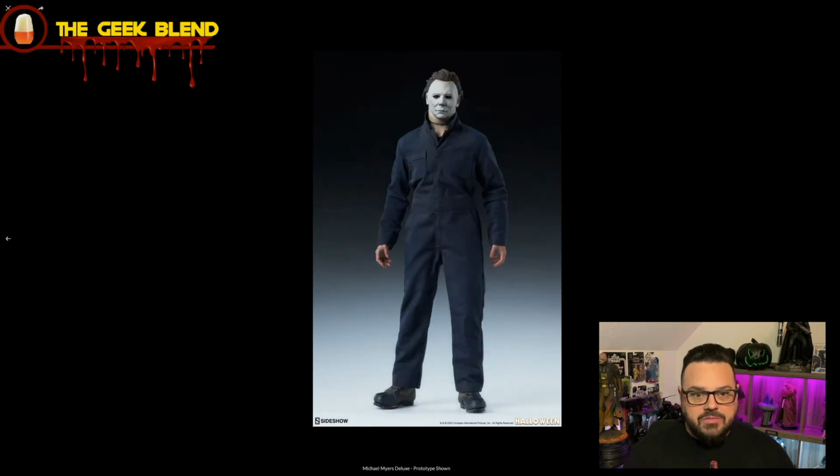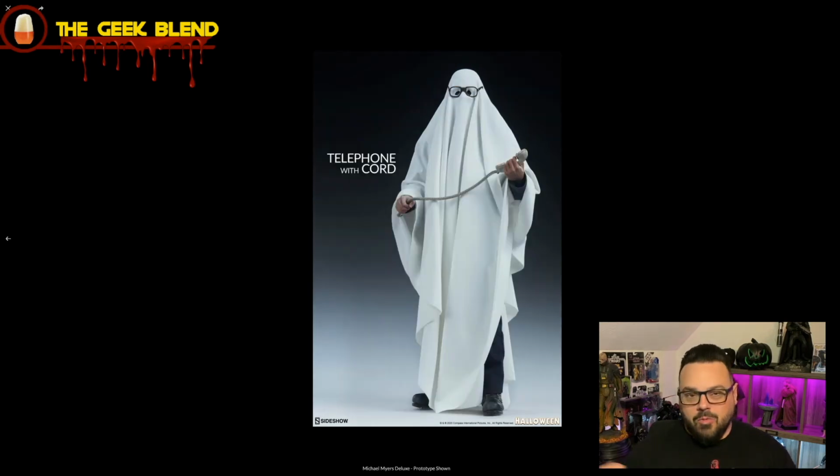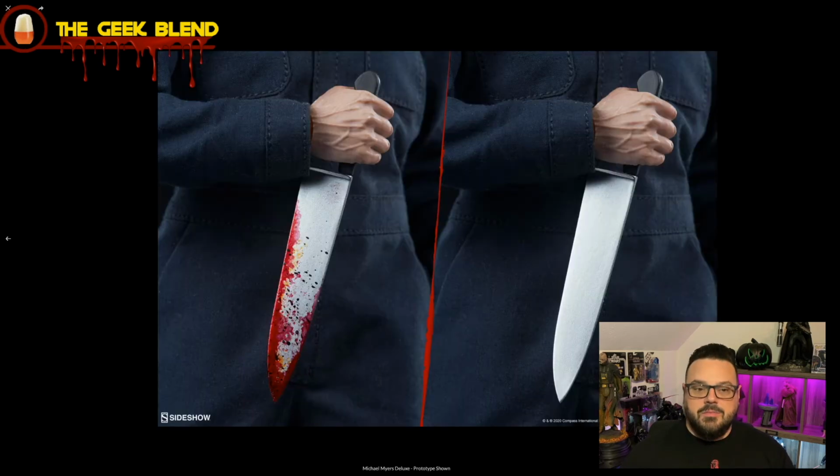I still think it's a great-looking figure. It's better looking than it did in the other pictures they had when they first announced the prototype and then what's coming out. The fact that you get the sheet accessories with the glasses is really cool. I do dig that. With the telephone cord where you can strangle, 2 different knives, you get blood spatter, and then you get one without.